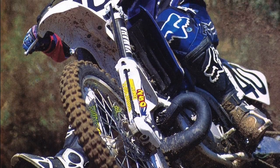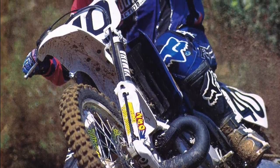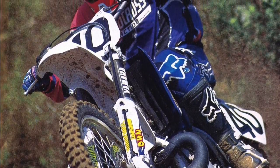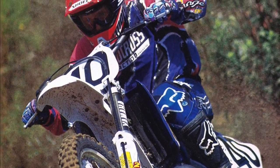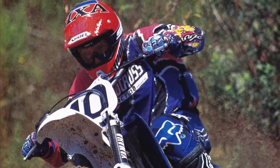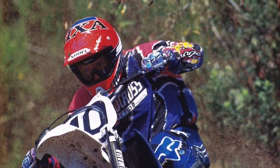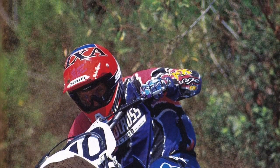Now, in terms of actual performance on the track, the 96 YZ250 turned out to be pretty disappointing. My best friend had one of these, and it was slow. I mean, I could ride it back to back with my 95 YZ250, and it felt way slower than the 95. And the 95 wasn't really a rocket, it was just smooth. It was slower than my 1990 CR250.